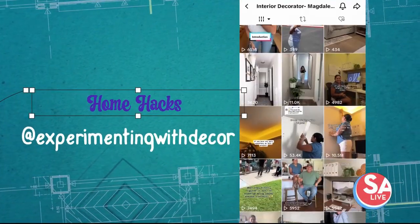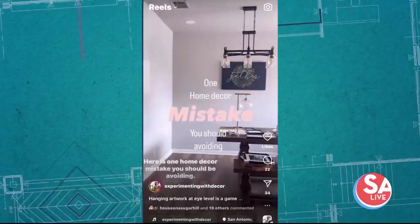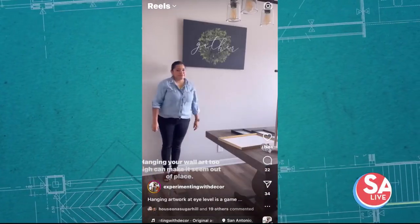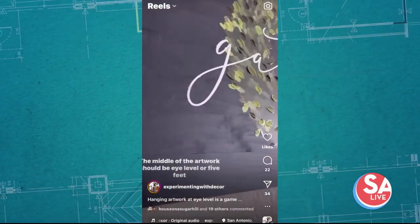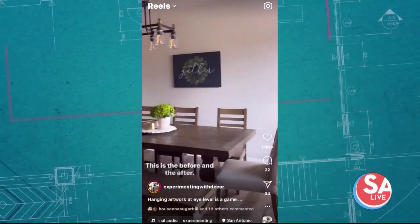All right, the next few hacks we are pulling from Experimenting with Decor's Magdalena Mendez. She is one of our go-tos for our Happy Space home and garden segments. Here's a few that she decided to share with us. Here is one home decor mistake you should be avoiding. Hanging your wall art too high can make it seem out of place. The middle of the artwork should be eye level or 5 feet from the ground. Here you can see the difference it makes. This is the before and the after.